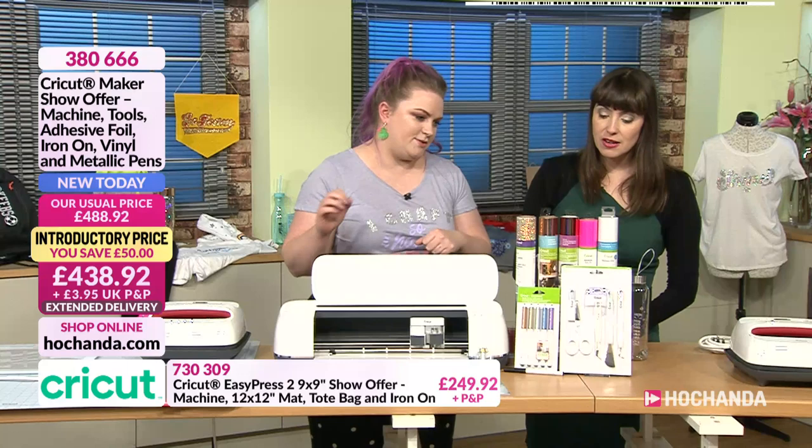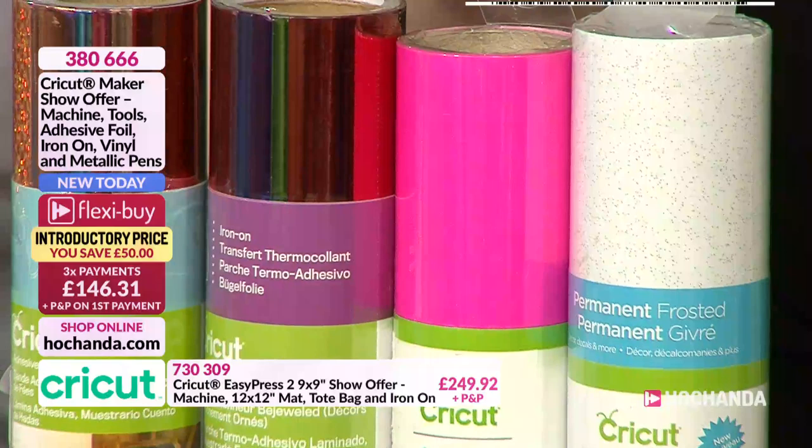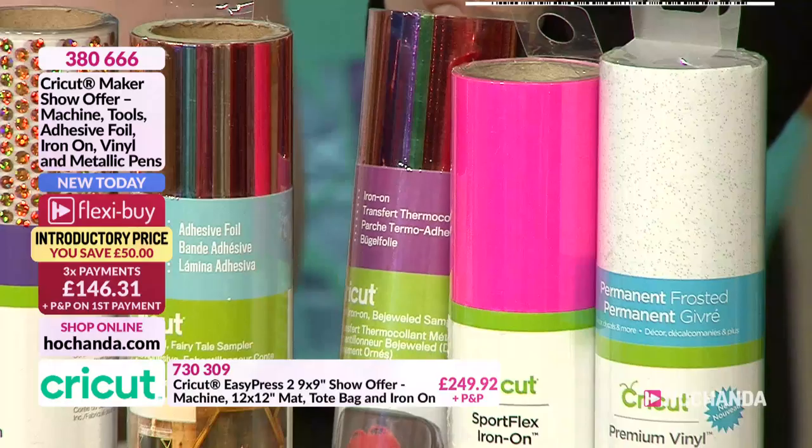Lovely. Then we've got a lovely set of foil iron-ons. So there's a different couple of colours in there. It's tricky to see, but you've got a red, green, a blue, and a purple, I think, in that set. They're lovely to iron just onto T-shirts.